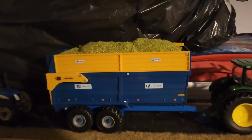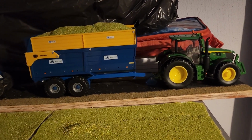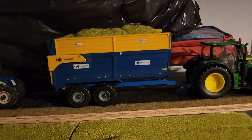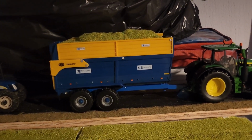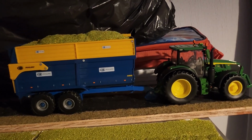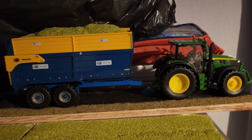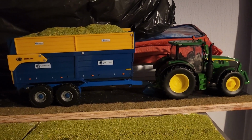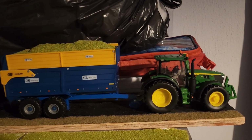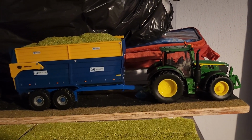But yeah, I think he does his own silage, but he also helps out other people if they need any silage done. I think he just has one tractor and trailer for silage, and then he has another tractor for other jobs. Yeah, this seems to be his main tractor. This is a tractor we tend to see a lot. I don't know if you know what this other tractor is. Yeah, he's just flat out there.